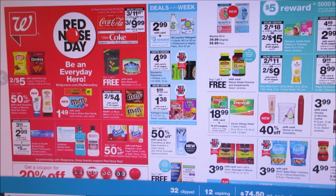I have a feeling there's going to be a lot of hidden deals coming up. I mean, there are some deals that I saw from walking through the ad, but I have a feeling stuff's going to surprise us, so we're going to have a really good couponing week.